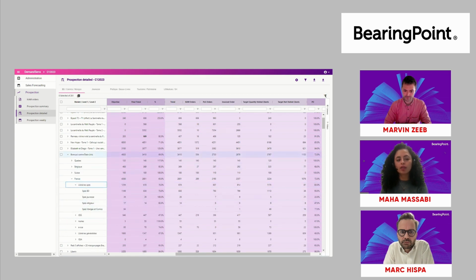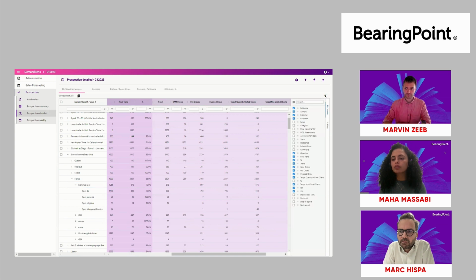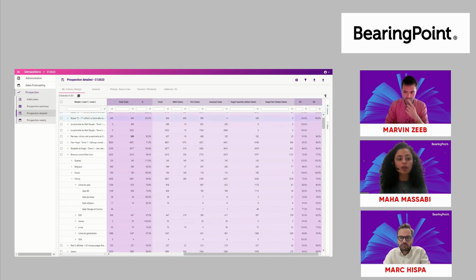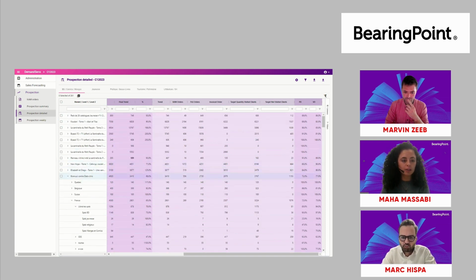And once I click on the product, I will also have a point of sales view. So, a very detailed one. And again, here, all the grids are configurable. You can choose a lot of columns to be displayed to help you follow the trend on some specific networks or specific typologies of products.